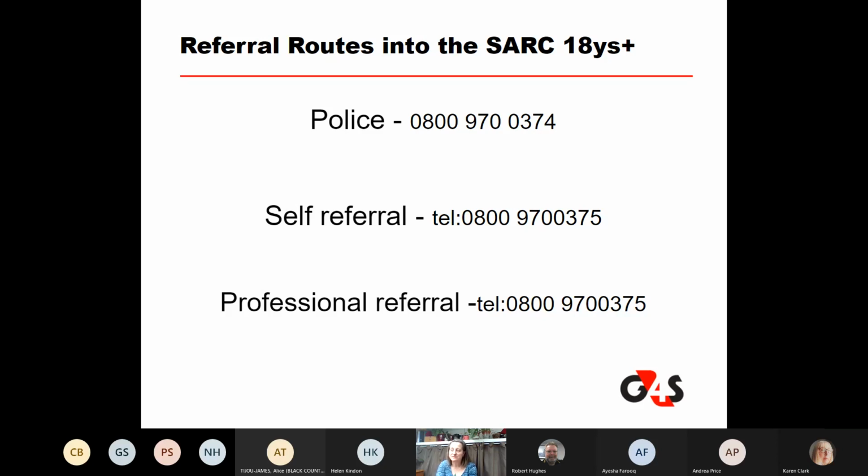Professional referrals would be you guys. So if somebody disclosed to you and they're sat in front of you, you could make a referral in on that number for them. We would have to speak to the client, but you could do the introduction. And for some people, that is as much as they would need from you. They're sat in front of you, and for whatever reason they've decided to disclose to you. You can offer to put them through as a self-referral and help them to just do that. Is that all right?